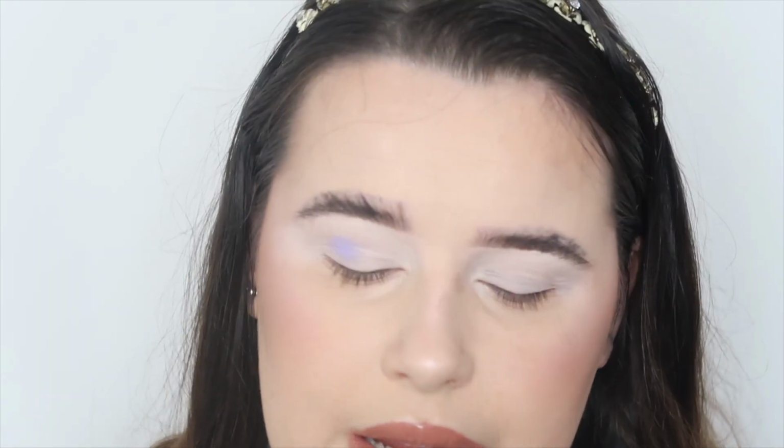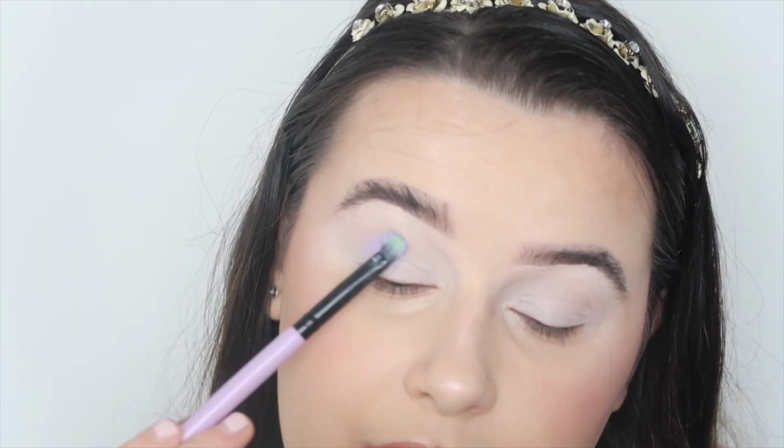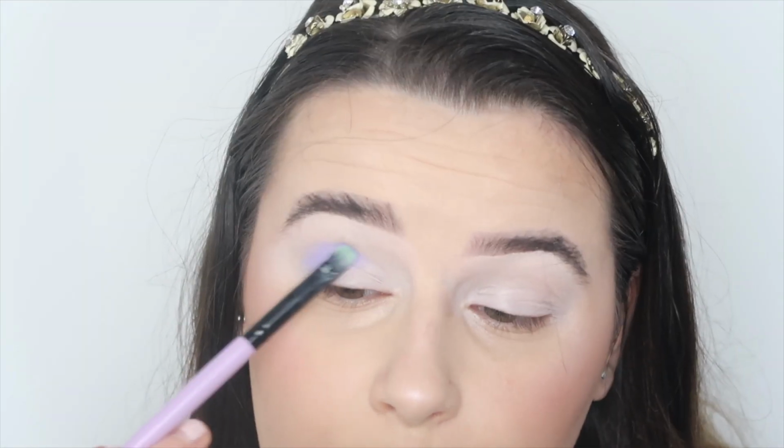Okay, so when you build it up, like I've built it up in that spot, that's actually quite pigmented. I always find with pastel colours that I'm scared to use them because I don't think they're going to be as pigmented as they look in the pan. But no, I'm quite impressed with that actually.